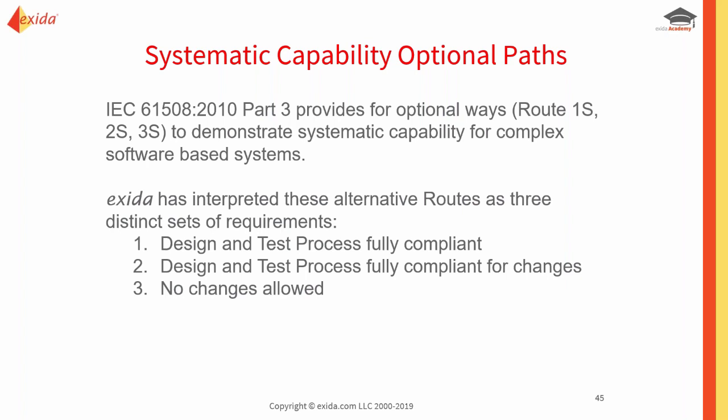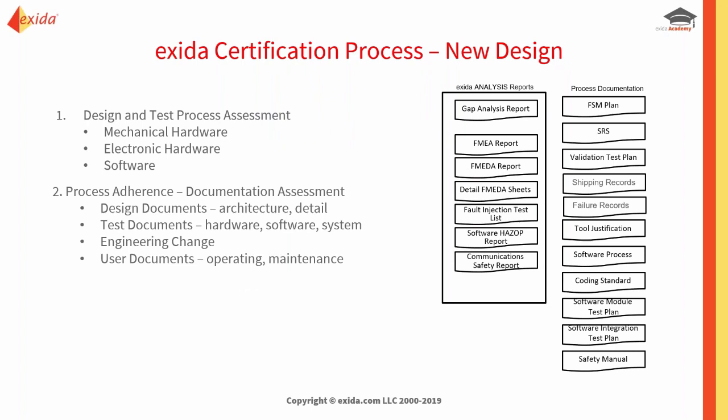And the first one, like I told you, is if you have a new product and it has no field history, right? So it's brand new, it's a fresh idea. You build this product and now you want to get certified. Yes, there are still ways of doing it. It's one of the more stringent ways to get certified, and that's okay as long as you have a good design process.